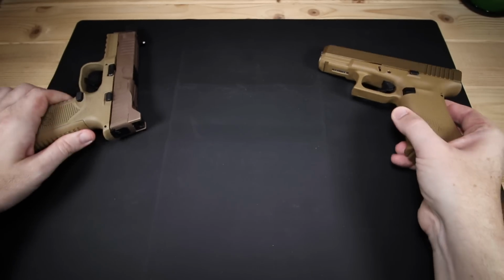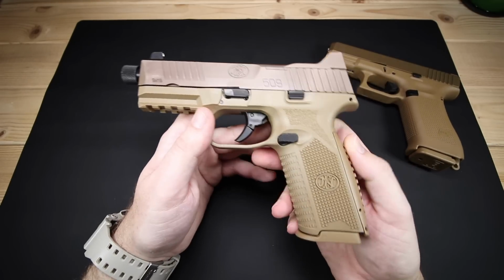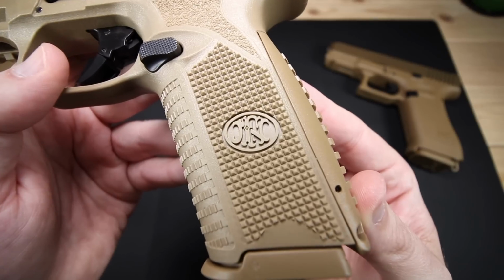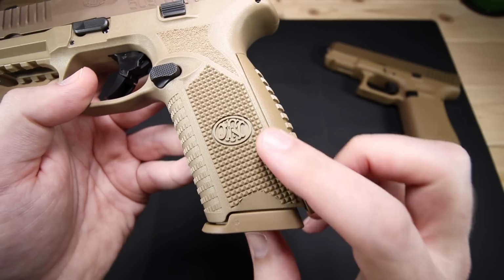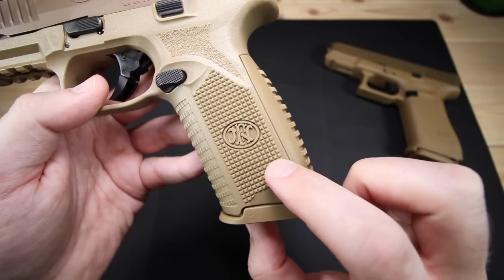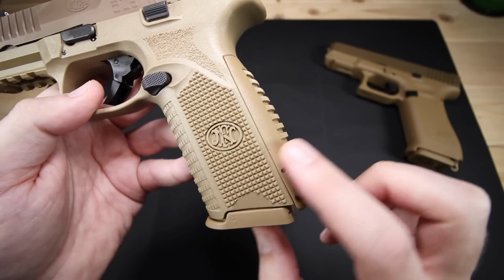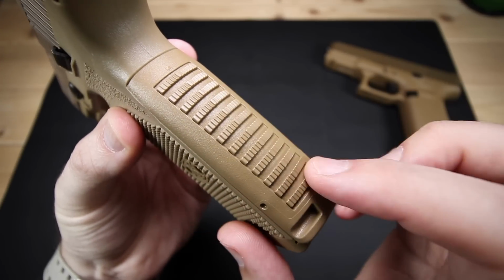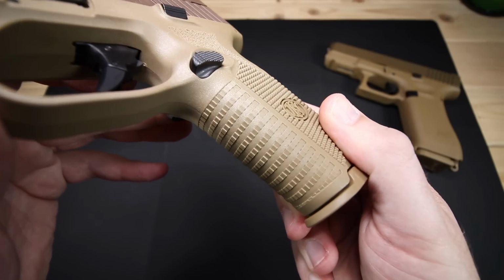All right, let's take a look at the 509 for a moment or two. There's actually a lot going on with the 509. In terms of the grip texture, it is definitely more aggressive than the Glock. It is fairly similar to maybe the FNS, although I feel like they've tapered it down just a little bit. But actually, I like the grip texture on this a lot.